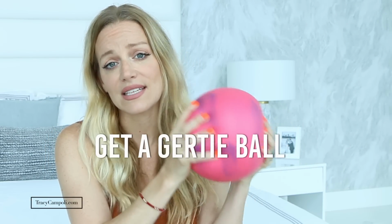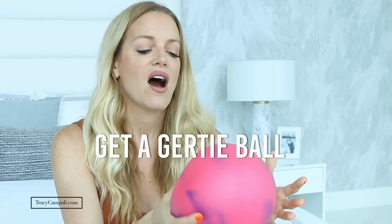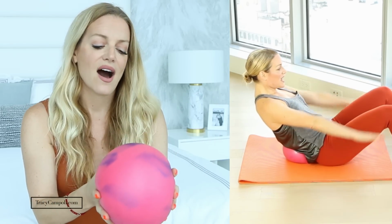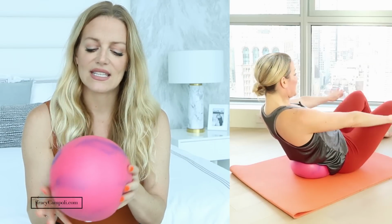Second piece of equipment, everything is pink, I don't know why. This is called a Gertie ball. These are actually made for little kids, for babies to play with. Fun fact, I used to rent my Pilates studio from a physical therapy studio, and Gertie balls like this are what they used with their physical therapy clients. They're practically indestructible. I used this for my studio for years and years. I've had this particular one for years.